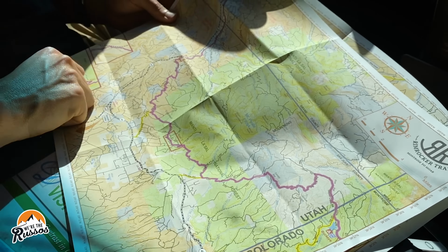So we got to meet Jane. She is part of the Historic Society, and she, along with other volunteers, helped maintain and build out this campground. This place is really nice, and if you're doing the Rimrocker Trail, definitely try to stay here and then throw a little donation in the box on your way.